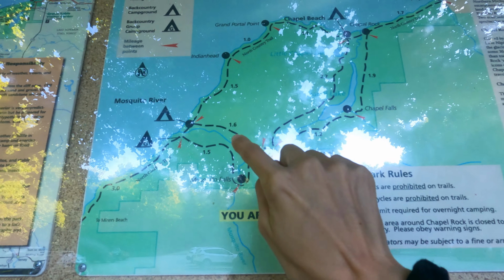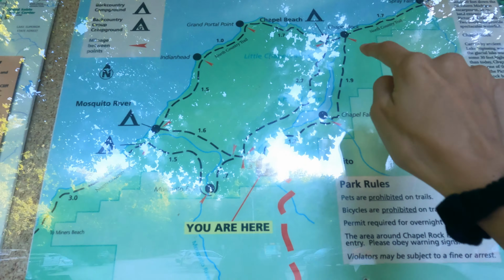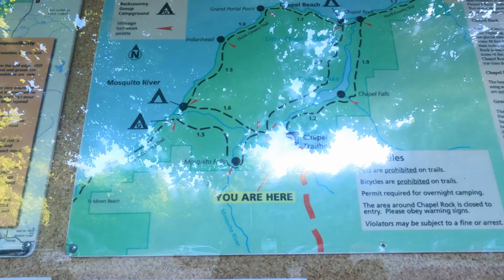So I'm parked here, I'm gonna do clockwise this loop and then come back around. That should be about 10 miles.